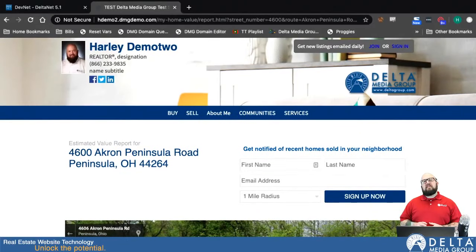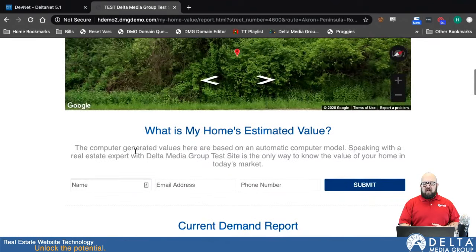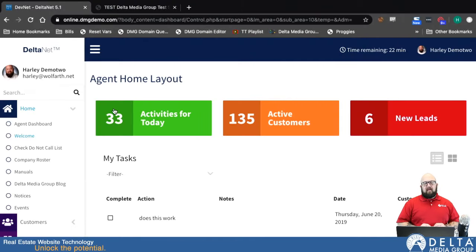Now, the only thing I've done so far is I've gone here and put in an address. I haven't given any contact information. I could sign up for a Market Watch report here. I could sign up for more information about selling my home if I wanted, but I haven't. However, because I've put in an address, that address information has been captured into what we call a door knock opportunity lead. Now, what that means is that all you have is this direct property address, but you have no contact information.